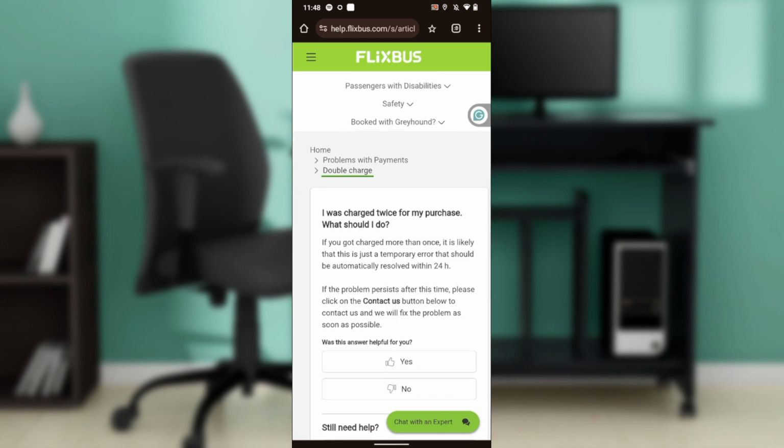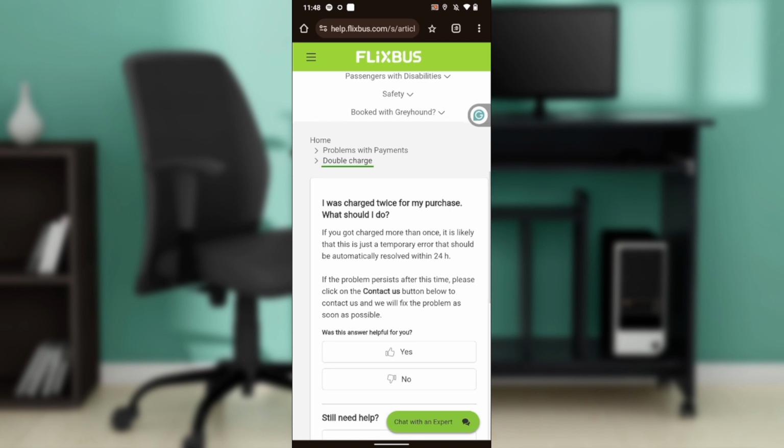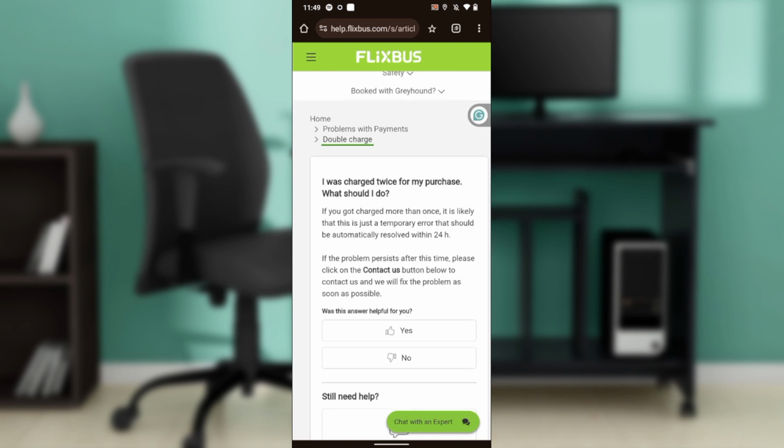So if you got charged more than once, it is likely that this is just a temporary error that should be automatically resolved within 24 hours. Flixbus is trying to let you know that you should take a chill pill and relax, and within 24 hours it should be resolved. But after 24 hours, if it doesn't resolve, please don't take a chill pill anymore. If the problem persists, go ahead and use the contact us button below and contact us, and we'll fix the problem as soon as possible.